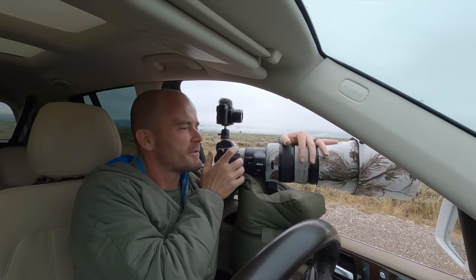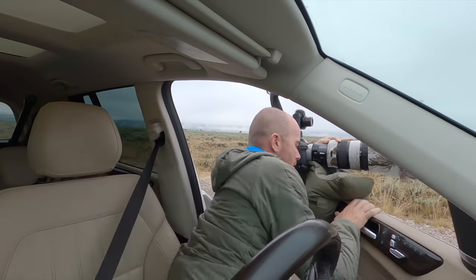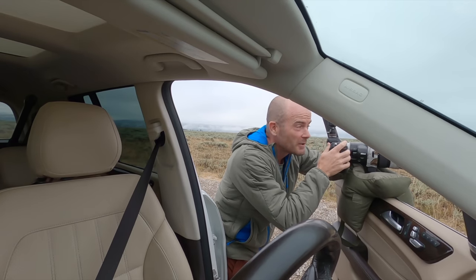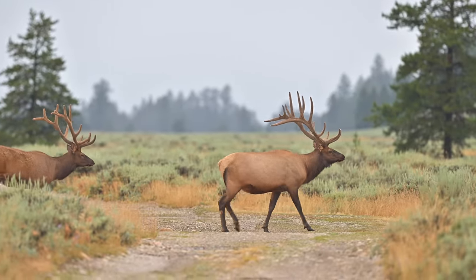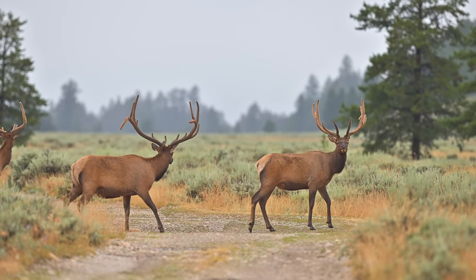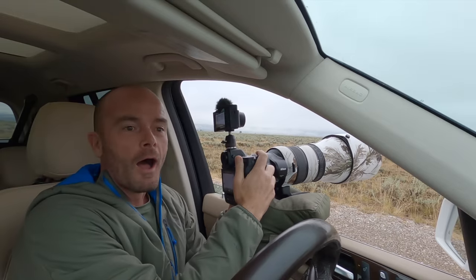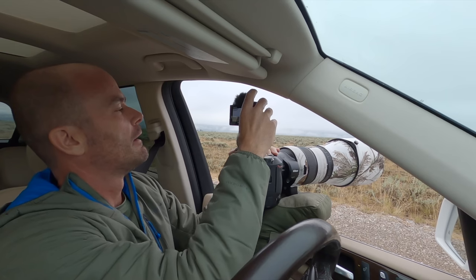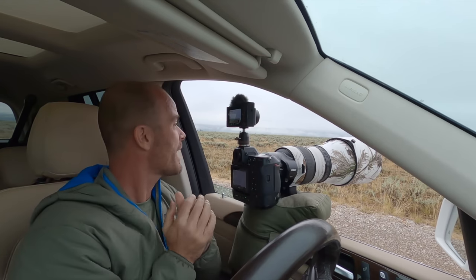All right, they're about to make a dash across the road. Guess they're going to stroll across the road. I like this one little bull that's hanging out with these beast monsters, and then there's the one little guy. It's kind of funny. Okay, that was awesome. Holy moly. So good. I couldn't have really asked for much more than that.